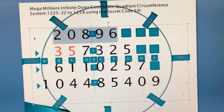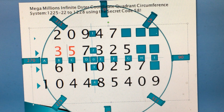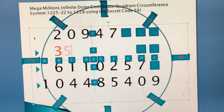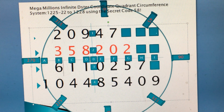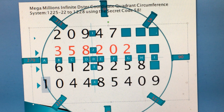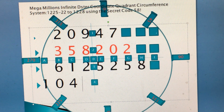The Dster, using code Dster 58 for the 25th draw, we have 20947. Now, using the other code Dster pair, using the second line, we have 358202. And using the third line, we have 6125258. And using the last winning number list, we have 104741920.